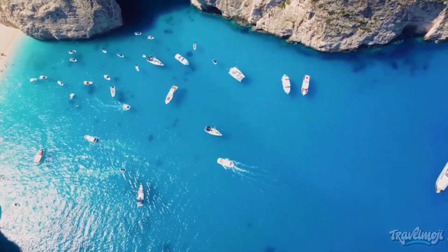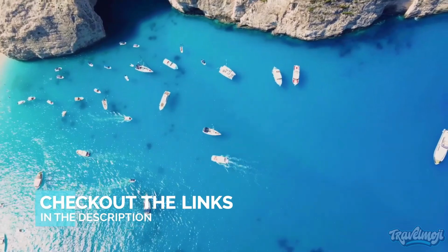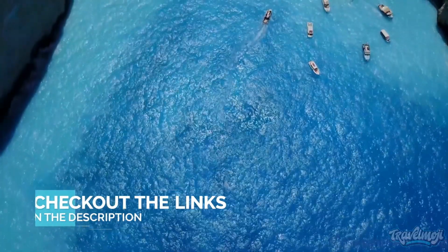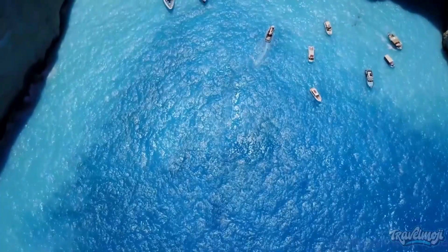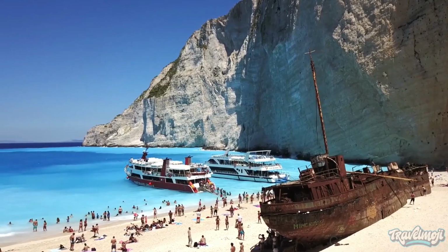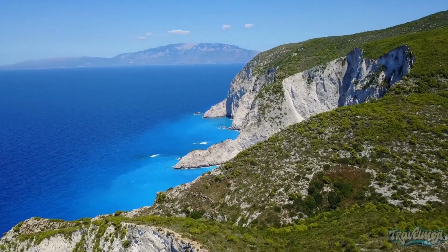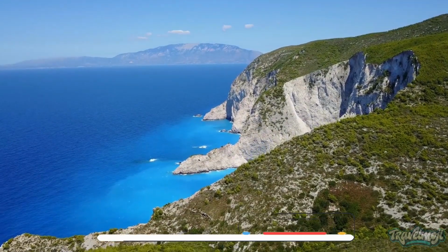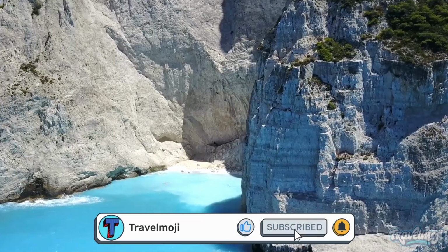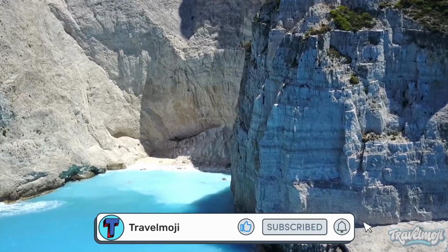If you want to go by sea independently, you can charter your own vessel or join a sightseeing cruise from Porto Vromi, Agios Nikolaos port near Volimes, or Zakynthos town on the east coast. If you don't mind crowds, you can sunbathe on the beach, swim in the ethereal water, marvel at the cliffs, and explore the wreck.